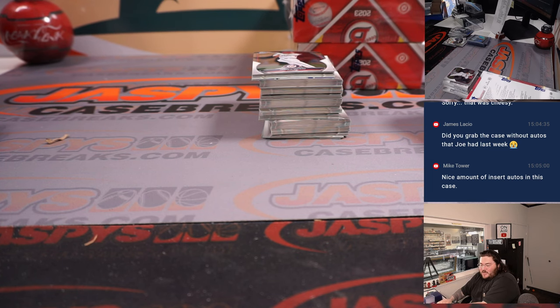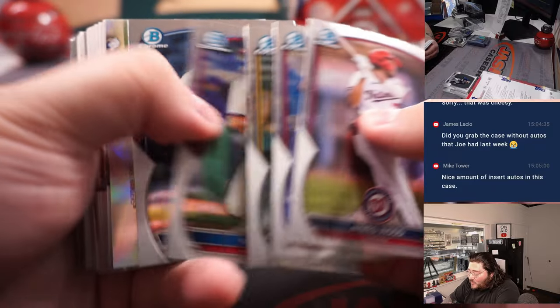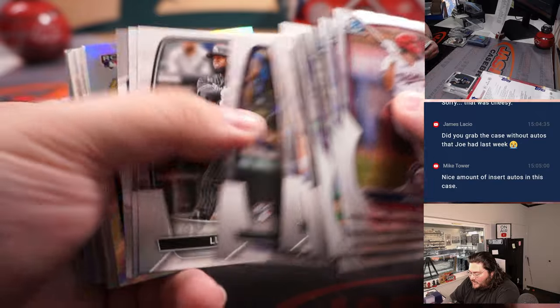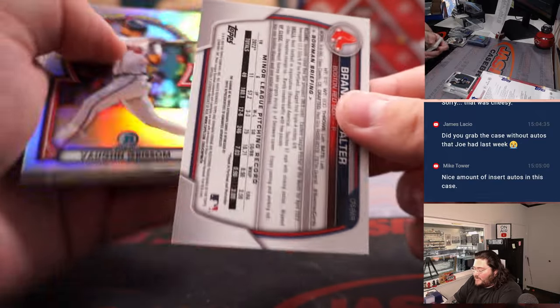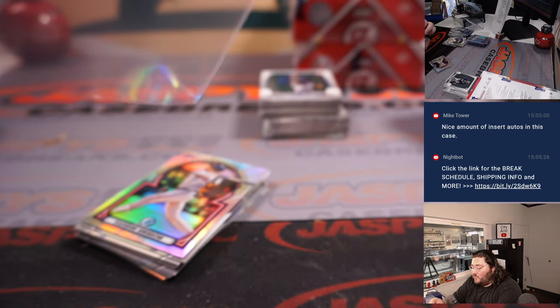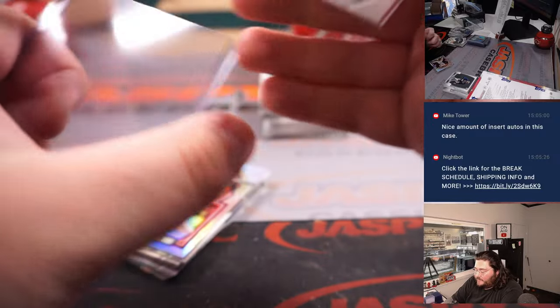The Invicta, we got the September call-ups, Bowman Top 100. There's no Spotlight autos, which I think is a bummer. I cannot believe how good those look, especially when they're paralleled. Look great. Last auto of this box is going to be Brandon Walter, Refractor, 368 out of 499. One more for the Red Sox and Chris P.